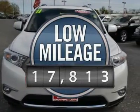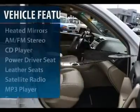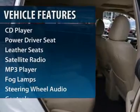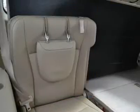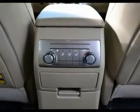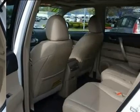This vehicle has less than 20,000 miles. Here are some of this vehicle's great options. Steering wheel audio controls, power lift gate, air conditioning, adjustable steering wheel, power steering, aluminum wheels, cruise control, keyless entry, four-wheel drive, four-wheel disc brakes.